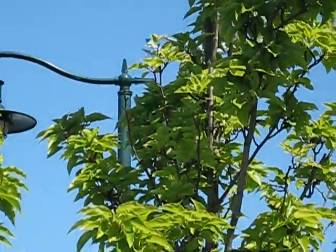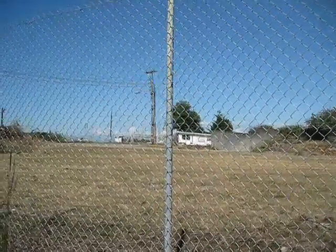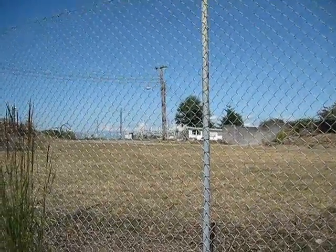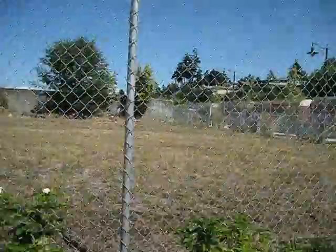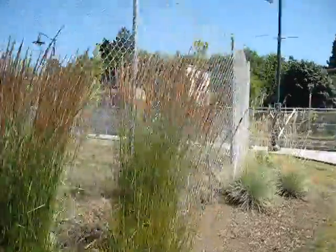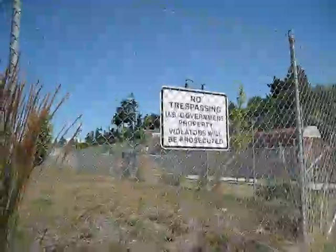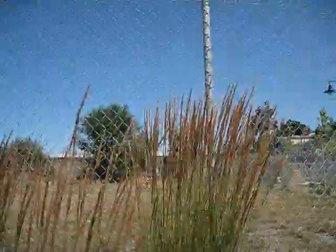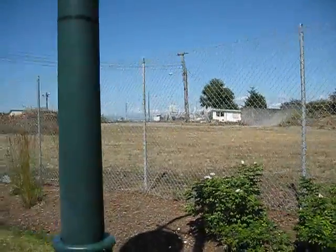Okay. Now I can see it. So right back there, those metal structures, that walkway and everything, looks to be the old dock. You can basically see where the tracks used to be, or still are, embedded in the asphalt. But taking a quick look at these signs, no trespassing, US government property, violators will be prosecuted. It's not worth it. You're probably getting in trouble. So don't go back there, okay?